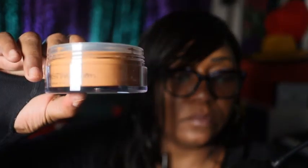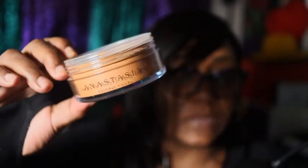I don't know why I just took the top off. But this is a full size. These are not little sample size products. And this retails for $38. Now remember, we only paid $37 for the premium box. We've already exceeded that by leaps and bounds. And then next on the list is the loose highlighter.